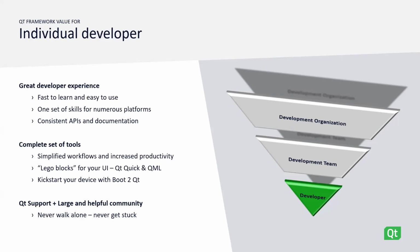And the APIs are very consistent. We have styles on the APIs, so the way you use the APIs in Qt is quite uniform, and it makes it easy for developers to use. Then there's the complete set of tools you get with it. There is very rarely a tool that doesn't exist. It is out there, and it's actually part of our offering. So if you need to tune Qt, do some profiling, or do some debugging, all that is integrated and part of the offering.